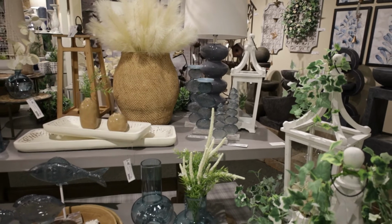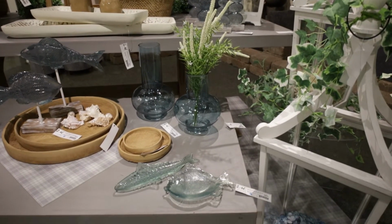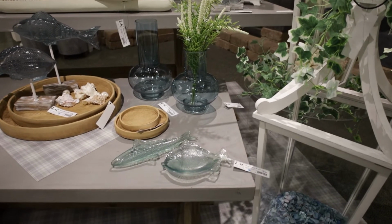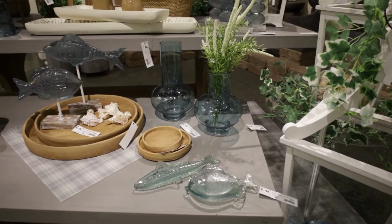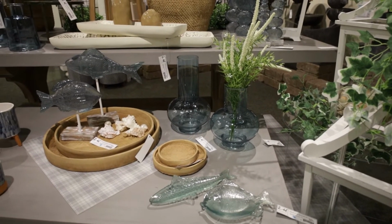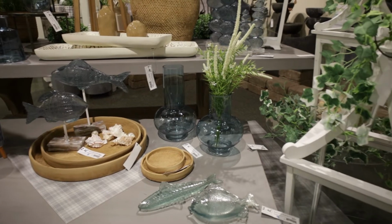Glass vases that also mimic that feeling of that sea glass come to life in this collection. And just the overall white with the blue makes it all come to life and makes it work on this waterfront. Here we have a set of our new lanterns.